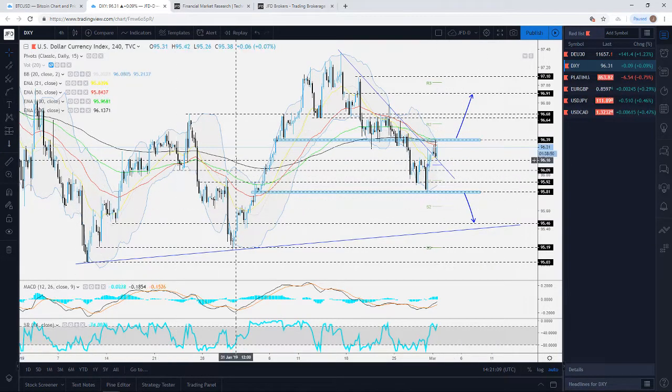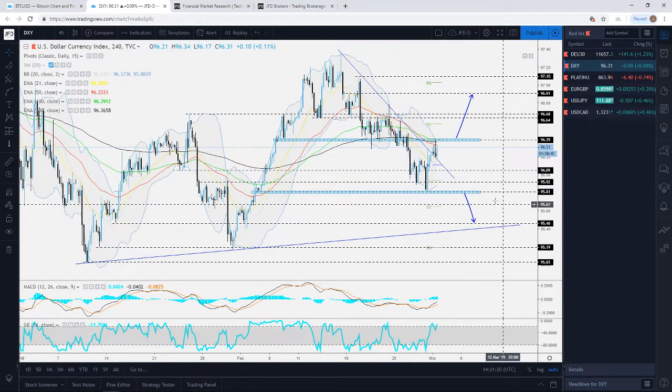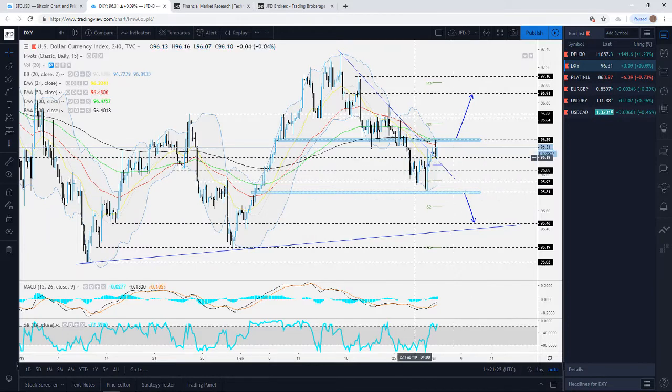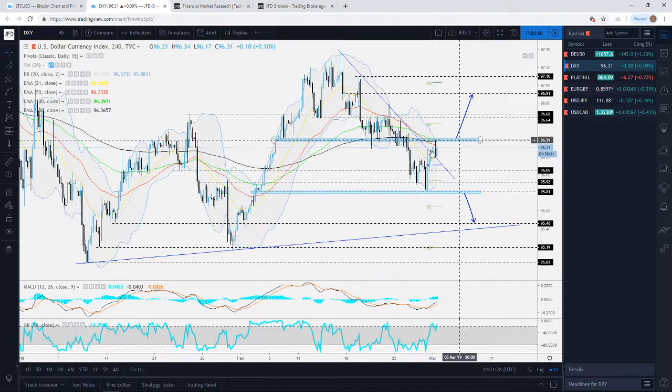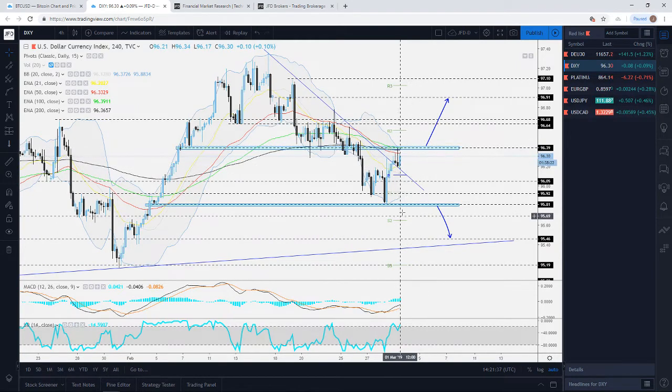A third scenario that could happen here is, of course, if it fails to drive above the 96.40 level and then reverses back down, and then fails to drive below the 95.80 level. Now we could see something of a range here, which could maybe drag for a few days, maybe a few weeks, but something like that could be possible as well. So that's why, guys, for now we're going to remain neutral on this one, but keep a close eye on some of these key resistance and support levels. So keep your eyes on that one.